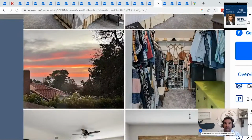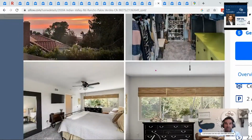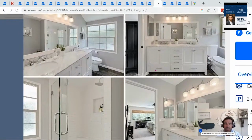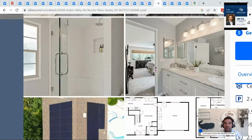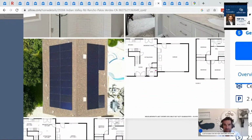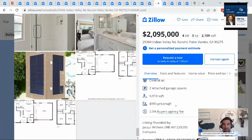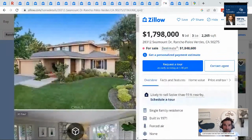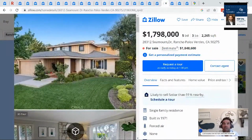Nice walk-in closet, lots of room for storage and to put your hats away. Coachella 2008 up until current Coachella, you should have plenty of room in there. Nice bathrooms overall. It has the solar already, so that's great. Could avoid that cost. We'll look into it if you're interested, and we'll see if that solar is also included and paid for. There's a monthly. They're usually paid for, but we'll take a look. Okay, let's go on to the next one.